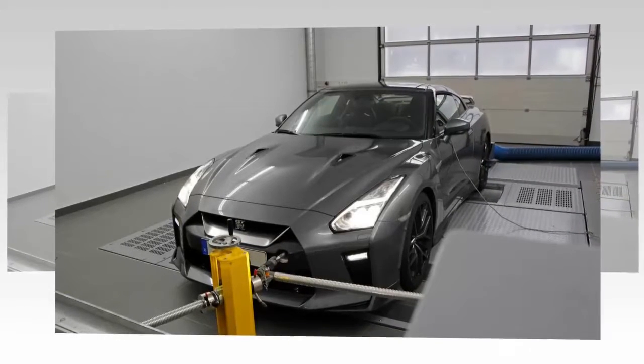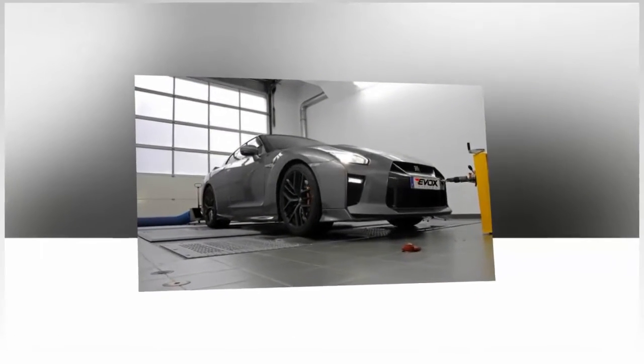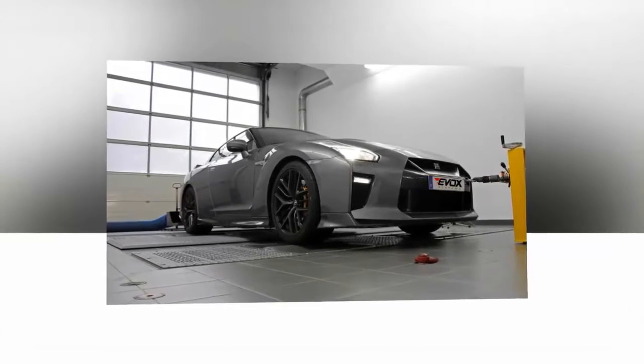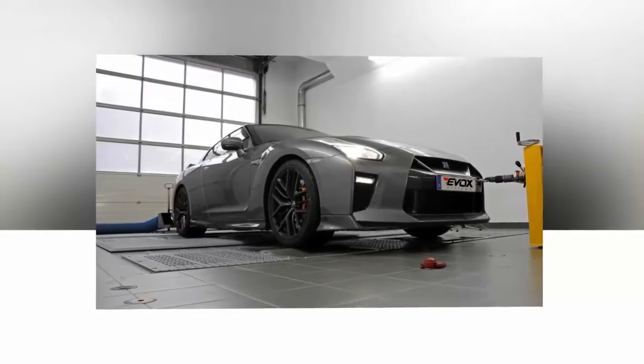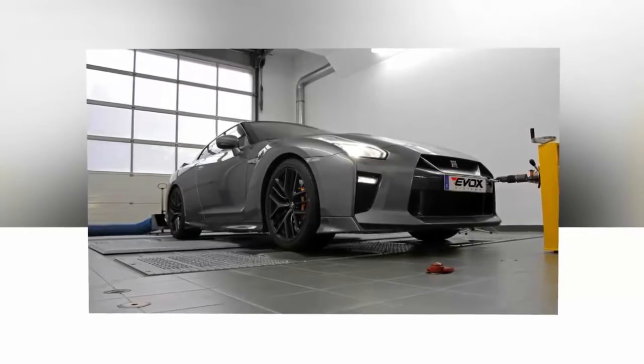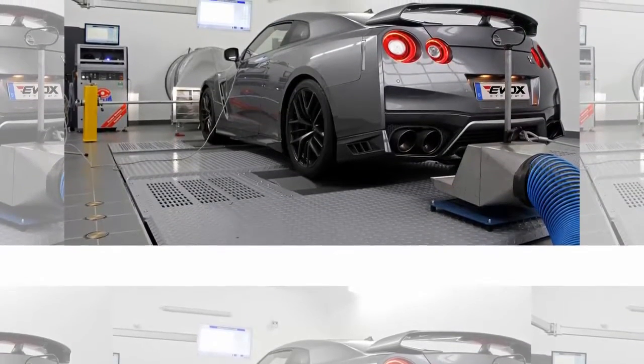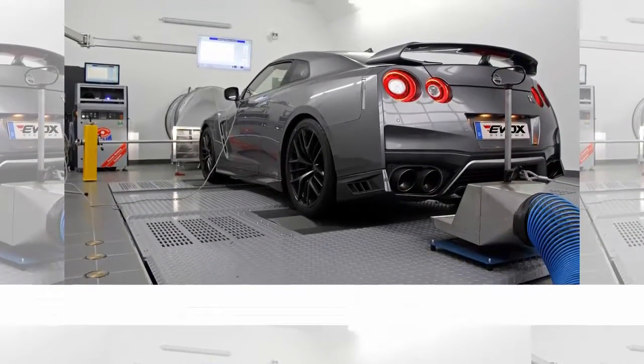Sadly, none of these upgrades are available from Alpha-N Performance, or at least not for the time being. After all, the German tuner is known for introducing details of a specific upgrade one section at a time. Give the tuner a few months and it might just have an aero kit available for the GT-R. Cross your fingers that it happens.